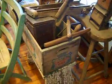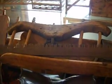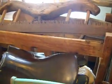Nice piece there. There's a Canada Dry case there. Mission Beverages, Worcester, Mass. I've never seen one of those before. That's an unusual one. San Francisco box. There's a yoke. There's some saws, tree saws. Under that, oh, there's a corn chopper under there too.